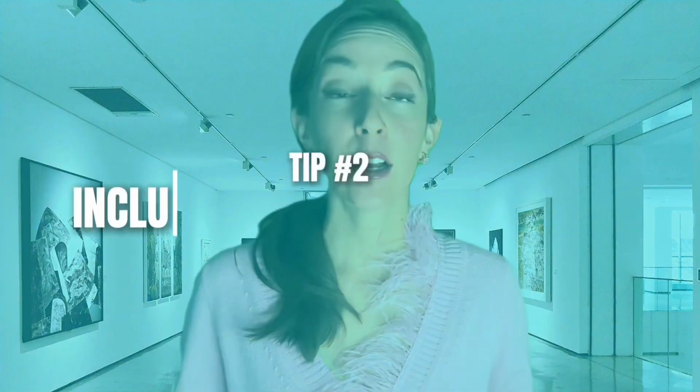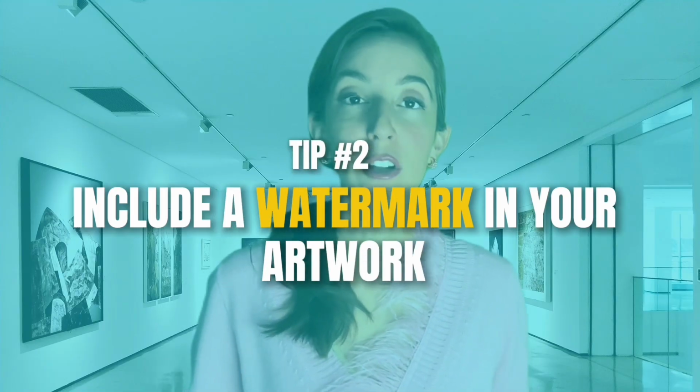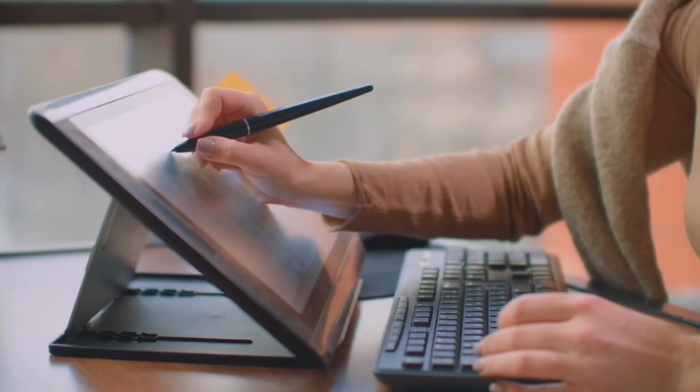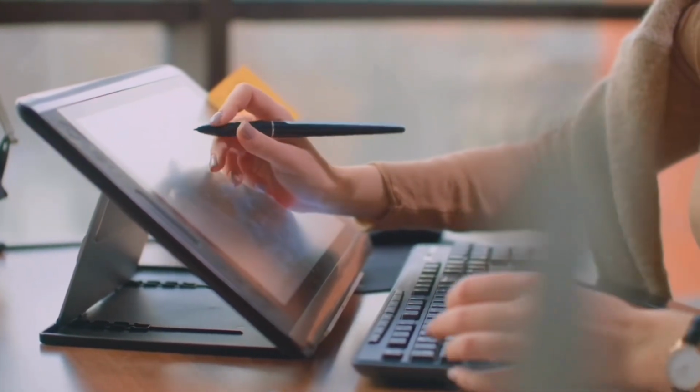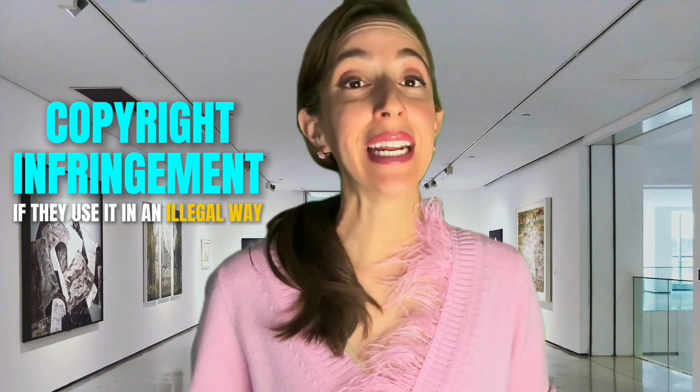Number 2, include a watermark or something similar that will make it difficult for someone to want to duplicate the artwork, so that if they did duplicate the artwork, the watermark would go along with it. Now, does using a watermark guarantee that nobody's ever going to use your artwork, that no one's ever going to rip it off and use it as their own? Not necessarily. There are graphic designers out there that know how to use Adobe very well that might erase the watermark. And if they did that, that would more than likely be a case of copyright infringement if they use that copyrighted work in an illegal way.